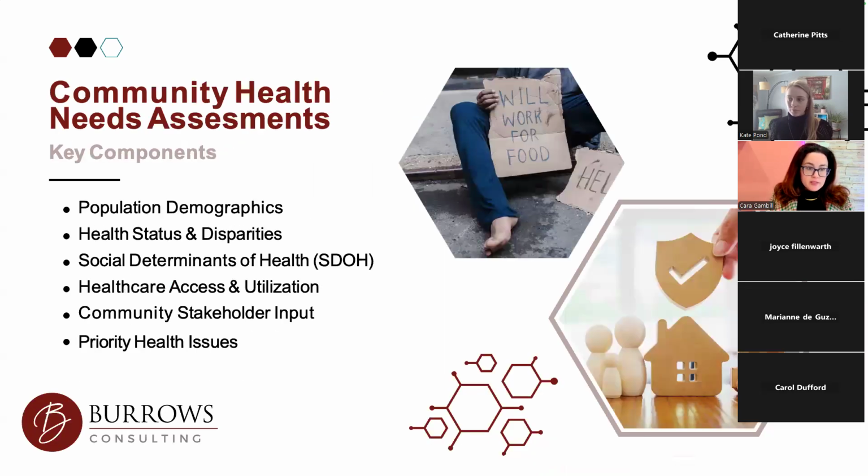So key components of needs assessments include demographics, health status and disparities, social determinants of health, healthcare access and utilization, community stakeholder input, and priority health issues. I would like to go into a little more the community stakeholder input. There are different ways to do that that we'll discuss later, but nothing is wrong. So if you have a question on a way you can do that input, we've seen it different ways. It's been focus groups in the community, focus groups in the board, patient surveys, all different areas. So if you have any questions on that towards the end, please let us know.